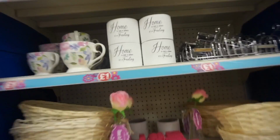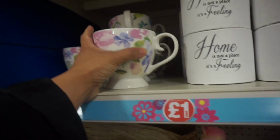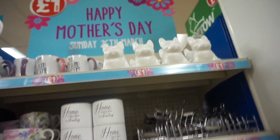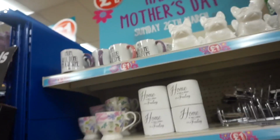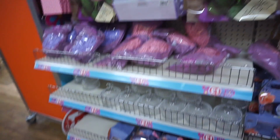And they got some more here, cards and pillows. Oh, this is not a pound. This is 3 pounds. Oh, this is what I got last time. 1 pound. Nice, this one, yeah? Yeah, this one is 1 pound. Mother's Day section. Nice, yeah?